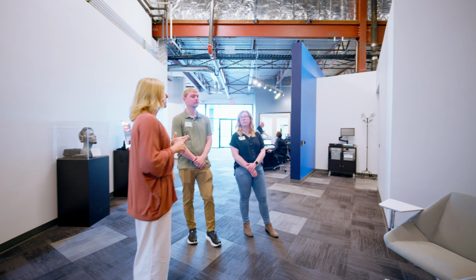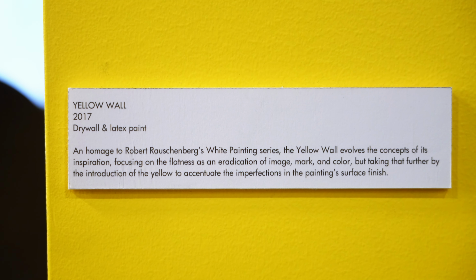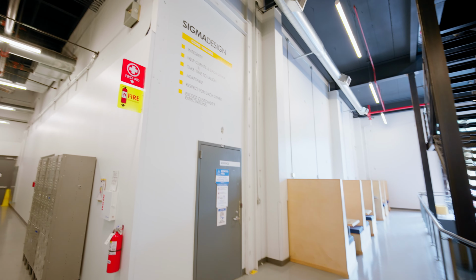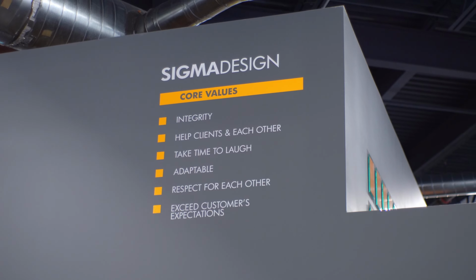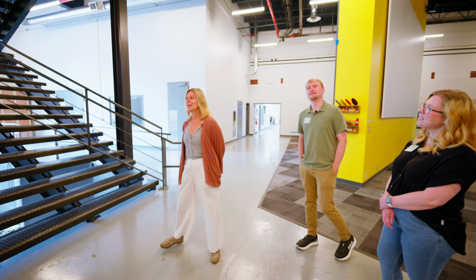I'm going to stop and point this out because these are some of the fun little things that I love about Sigma Design. One of our employees was an art history major and thought it would be fun to put these around the building. So it's a little bit of our core values, which is take time to laugh. Speaking of core values, you'll see these posted throughout the building. They are core to Sigma Design and who we are and how we work, not only with each other, but with our customers. All right, here is Matt Cameron.